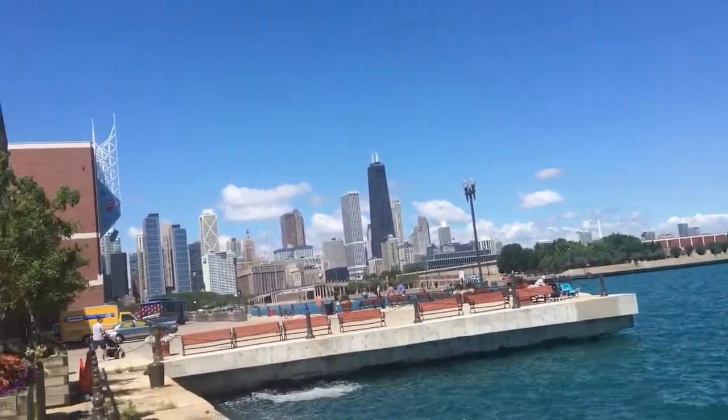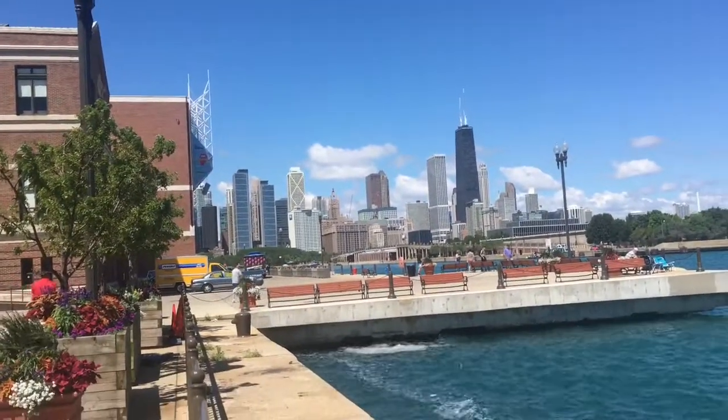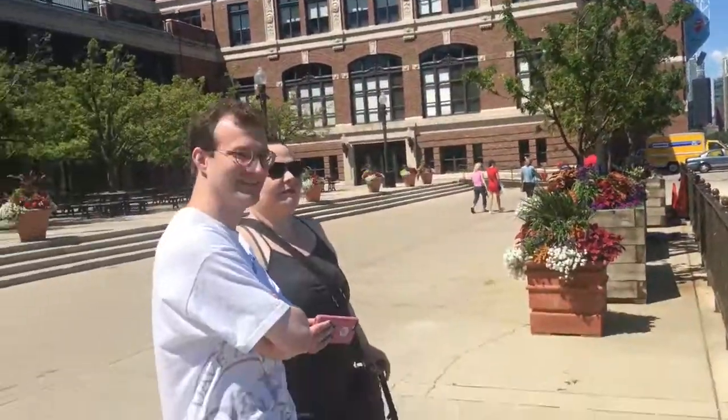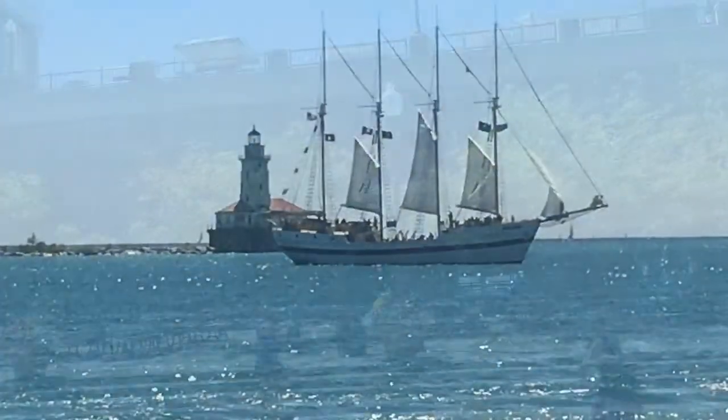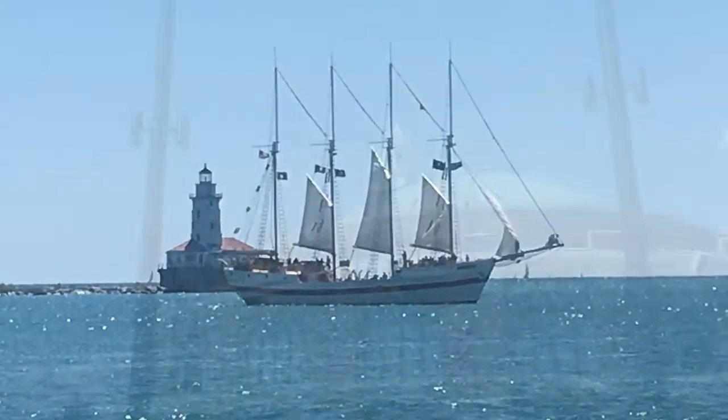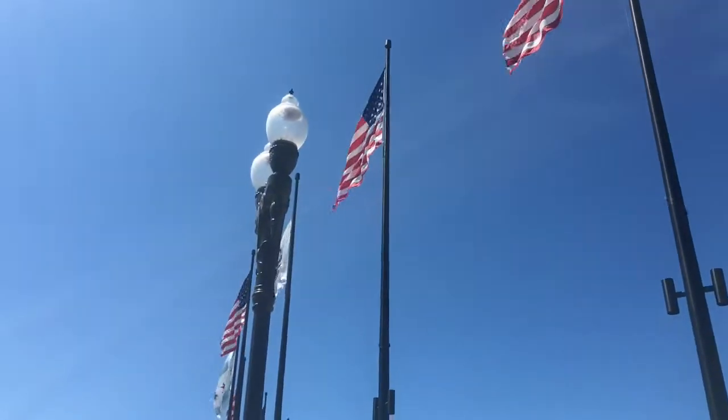This is downtown Chicago, Navy Pier. There's the Sears Tower or the Willis Tower. I still call it Sears Tower off in the distance. There is a really cool sailboat that is docked right next to Navy Pier.